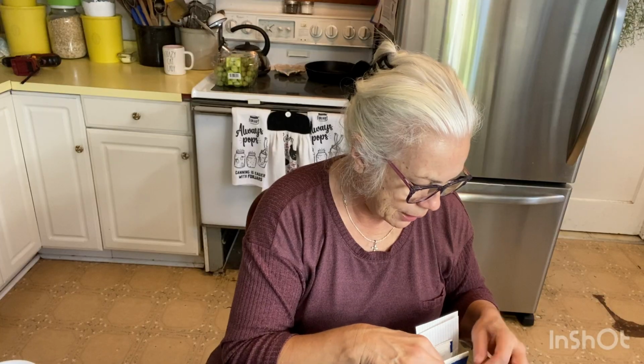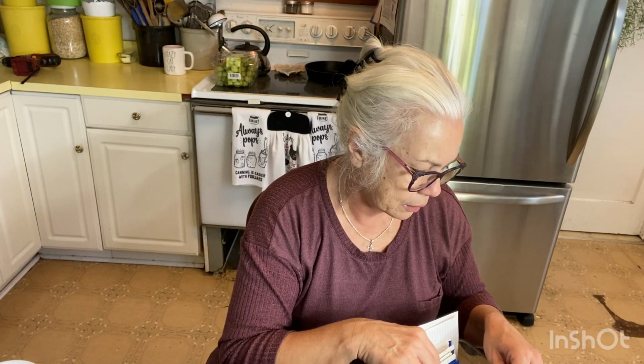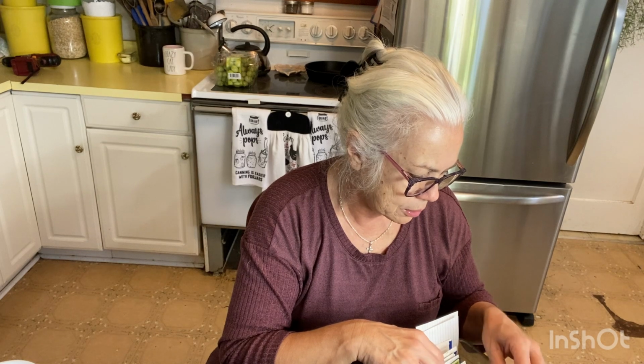Let me put you up here where you can see me, lucky guys. I'm pajama prepping or gardening, if you will. I do have some lettuce. Lettuce is very quick growing. I've got some acorn squash.